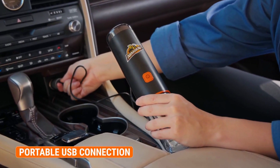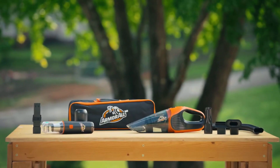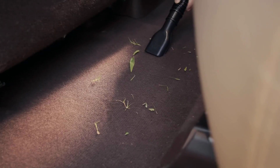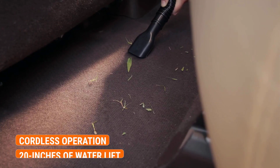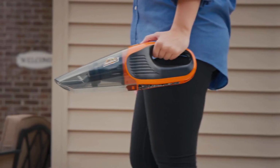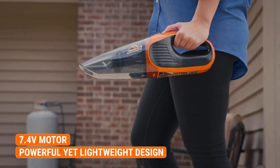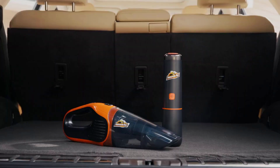It includes several handy attachments, such as a crevice tool for narrow gaps, a retractable dust brush for dashboards, and a flexible hose to extend your reach. These components are neatly stored in the provided storage bag, keeping your trunk organized. The USB charging feature is particularly convenient for drivers, allowing you to charge it at home or in your car, ensuring it's always ready for use. The reusable cartridge filter with pre-filter efficiently traps dust particles while protecting the motor.